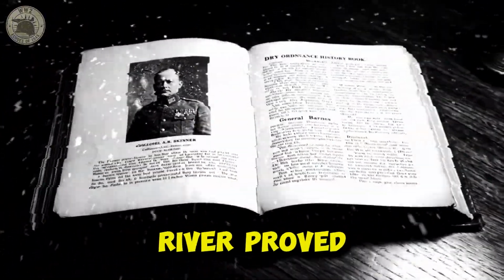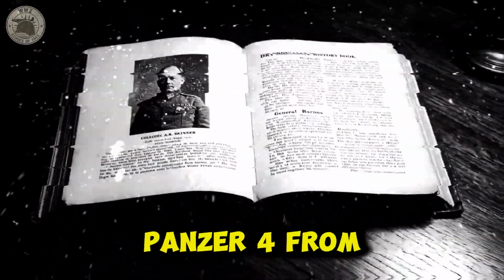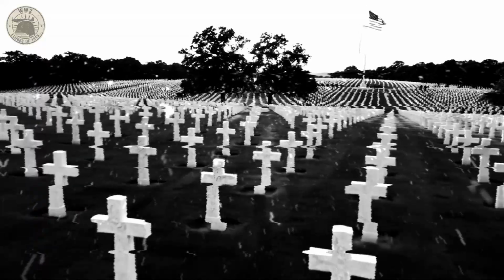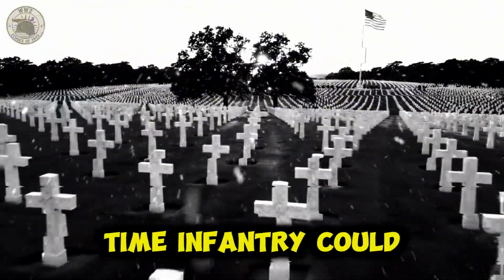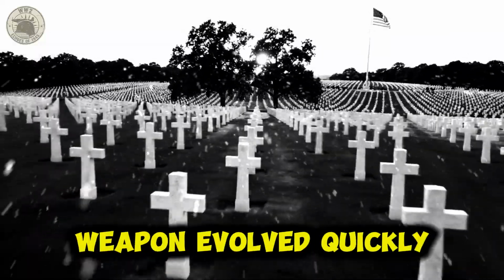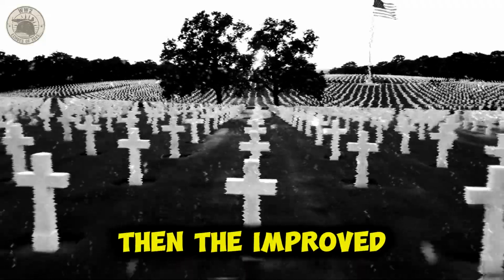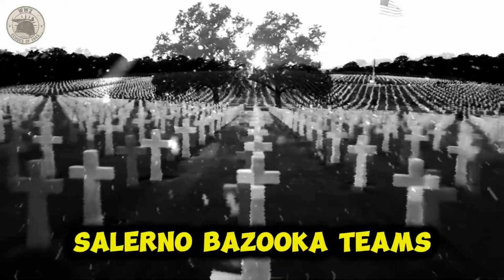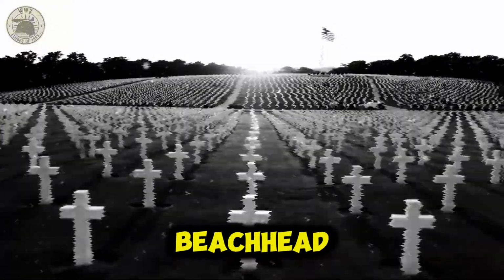Staff Sergeant Julius River proved the revolution on April 23rd, when his team fired at a Panzer IV from 70 yards and watched it explode in a bloom of fire. 1 shot, 1 kill. For the first time, infantry could breathe. After that, the weapon evolved quickly. The M1 became the M1A1, then the improved M9 with better sights and a 2-piece tube. At Salerno, bazooka teams shattered counterattacks before German armor could reach the beachhead.